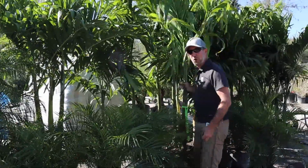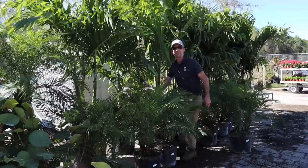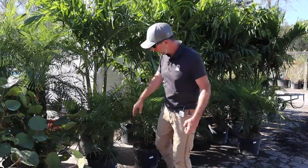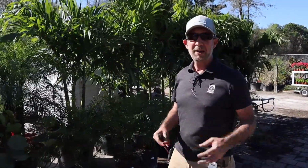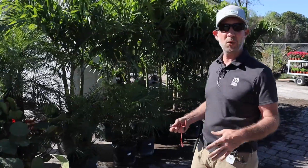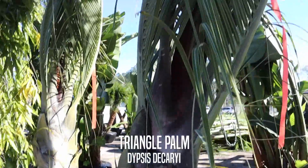And then we have an army of roebelinis here. I think roebelenii is our top seller. They're so versatile. And what's great about this size, because they're such slow growers, these little 7 gallons here, you can put them in a container around the pool or your lanai, your patio, your Florida room. They look great. They can grow in full sun. They can grow in some pretty low light conditions as well. So they're very versatile. And at this size, you can throw them in the back of your car and take them home with you.